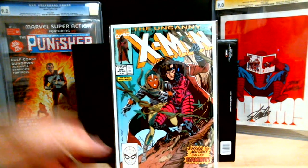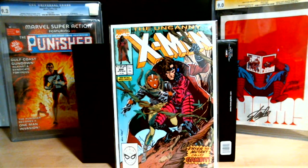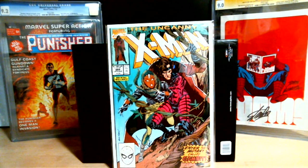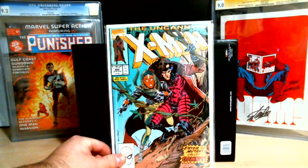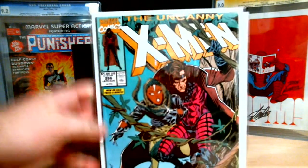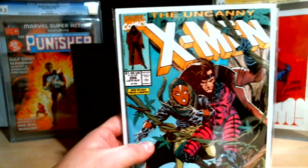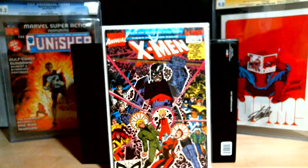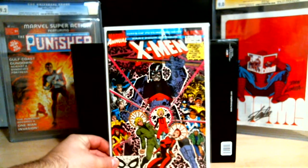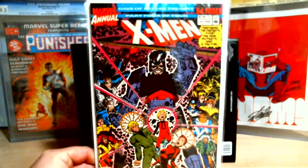This is going to be on my next CGC submission list. I plan on doing a video just on some of the books that I hope to submit in my next batch, but I don't think I have enough yet where I'll do a video. But this is a beautiful book here, easily 9.4 or 9.6. So when I saw the cameo version, got this for $17, and it's in pretty good condition.